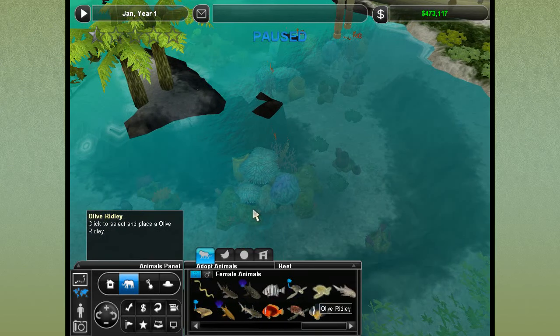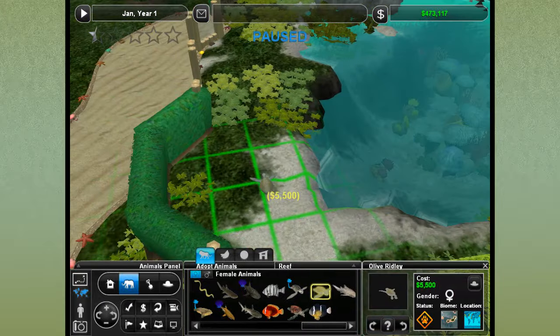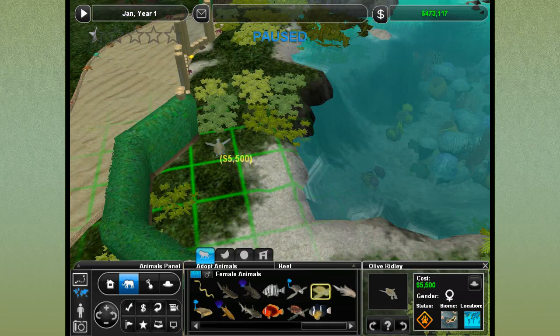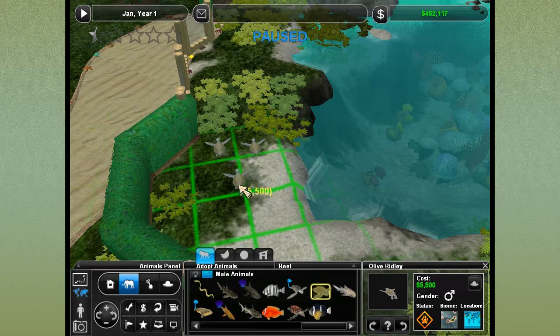You ready for this? All right, let's grab the olive Ridleys and put them over here, I think. So let's do 3 females and 2 males. They are an endangered species, but they do breed pretty quick. So let's do 2 females, 1 male, and see how they play out.